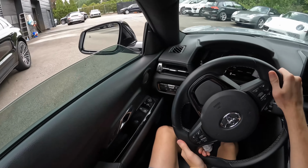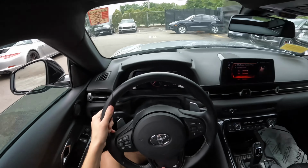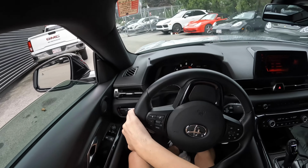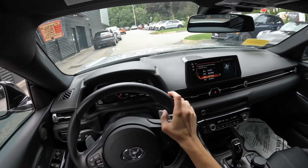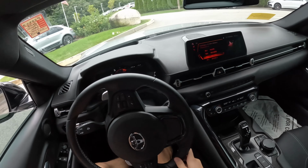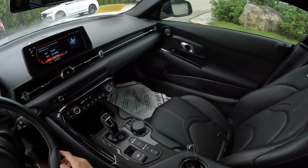The steering wheel, actually, it feels pretty good. It just feels kind of thin. I will say I'm not a huge fan of how thin it feels, but the car itself so far, even just driving it around the lot, it sounds sick. It actually sounds really, really sick. All right, here we go.